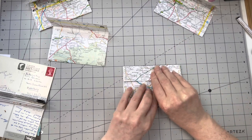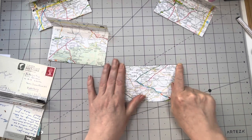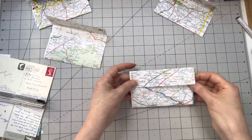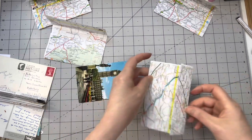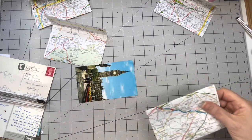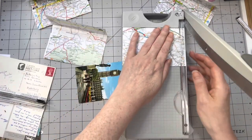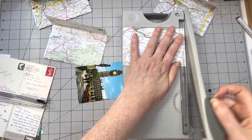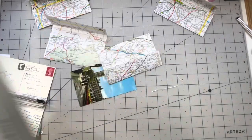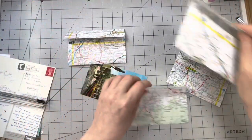And then Wickton. Okay, Wickton. I'm going to trim this because this looks horrible. Yes. Paper trimmer, thank you. Just gonna take a sliver off. Yes, straight now. Okay, we have 4 envelopes.